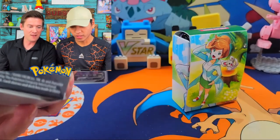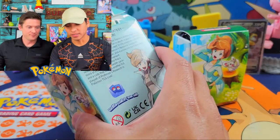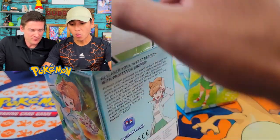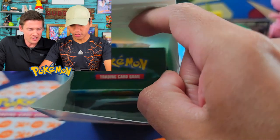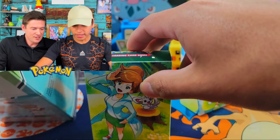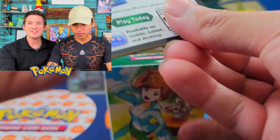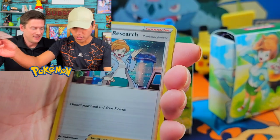Do you want to open up mystery packs or do you want to open up... You know what? I want to open this because I don't know what this is. I've never seen this in the store. Ooh, Professor Juniper. Okay, it's got a pack in there. Ooh, we have some packs in here. Oh, wow. Okay, the same pack? Yep. Let's see what we got for the promo card. Go ahead and you can hold that and show them what we're going to be getting.